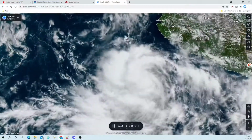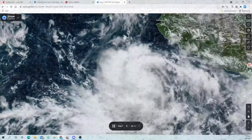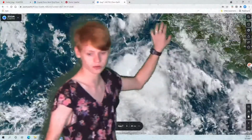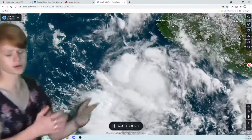Very, very strong in terms of rain. It's a big, huge rainmaker for sure. And this band right here is really still trying to push north. Again, you do see some storms far up there off the coast of Mexico, which do produce quite a lot of heavy rain.